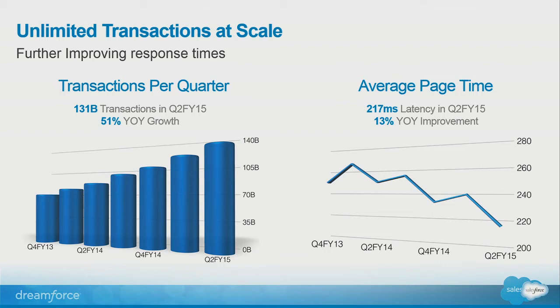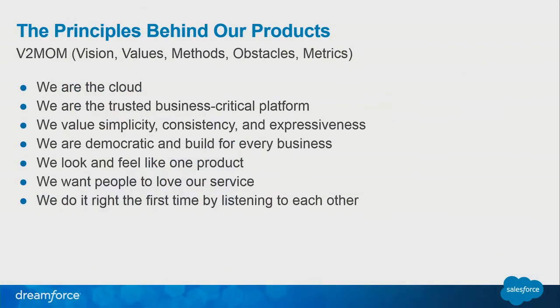Now, one of the things that I've been talking about internally is what I call the Salesforce way, which is, why is it that Salesforce does what we do?